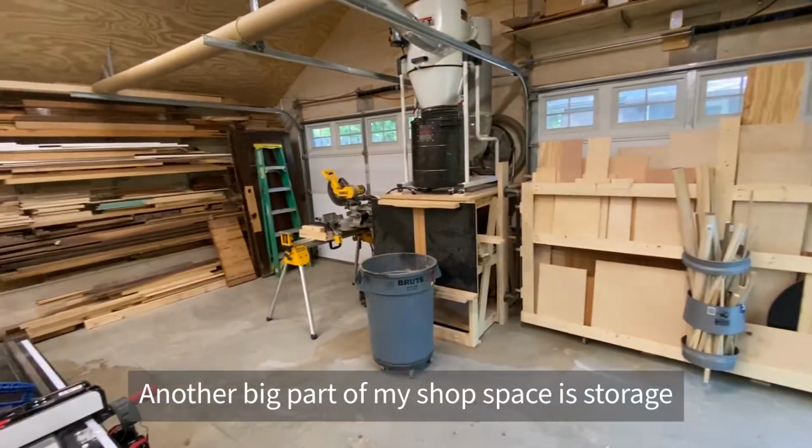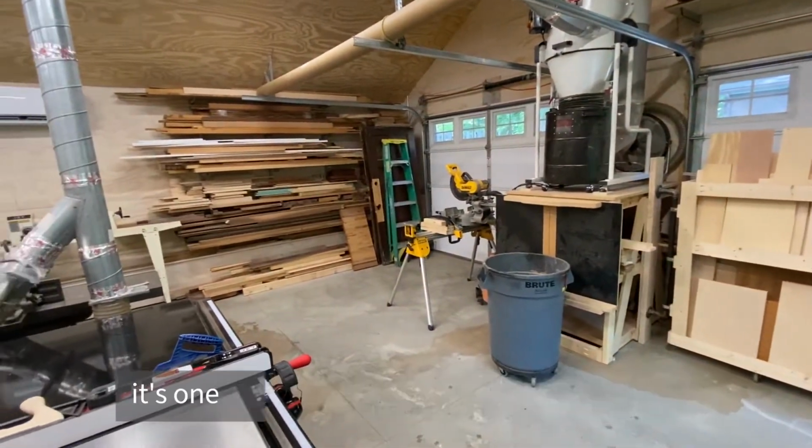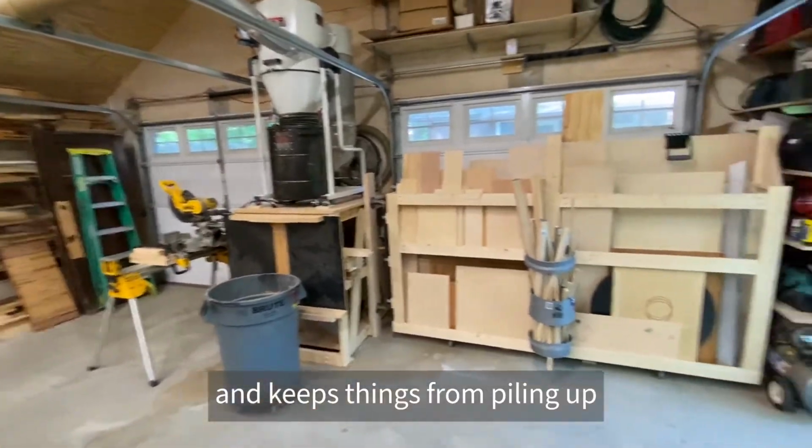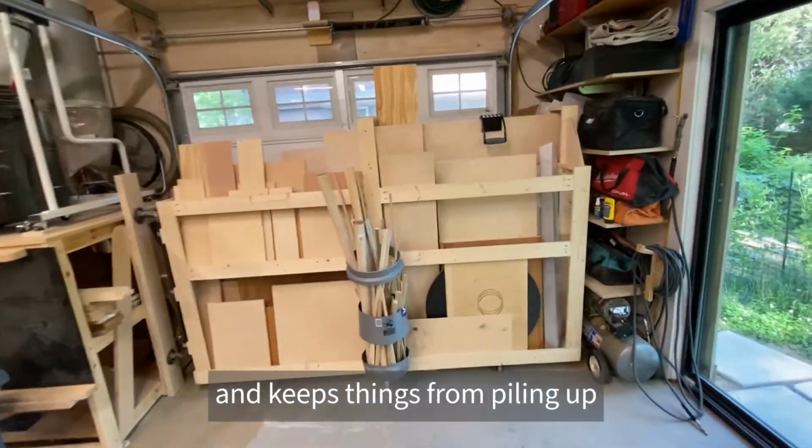Another big part of my shop space is storage. It's one of the things that keeps me organized and keeps things from piling up.